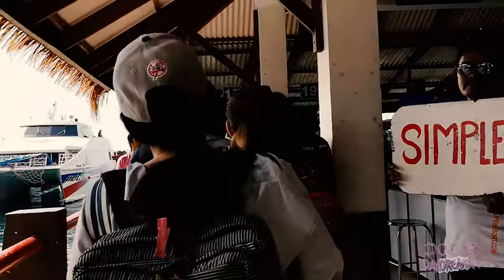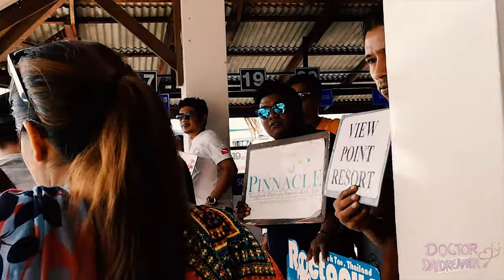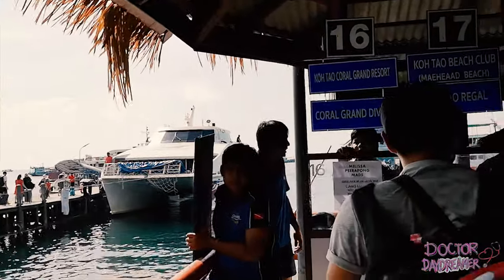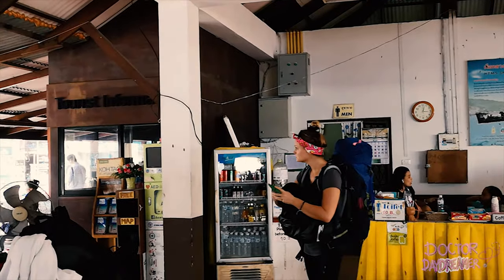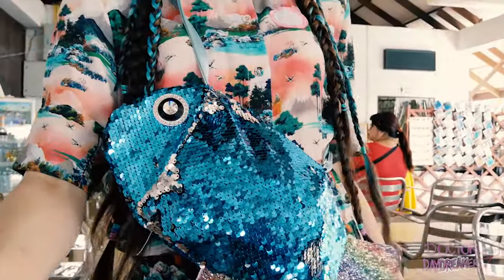I had to look for counter number 16, which is Koh Tao Grand Divers Resort. I found it! It's very easy to find because it is the first counter, with lots of men wearing blue t-shirts. They will direct you to the waiting area.